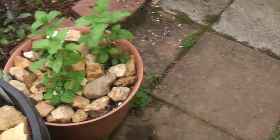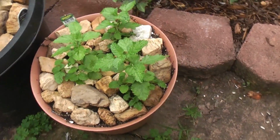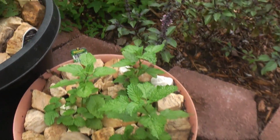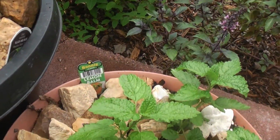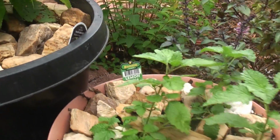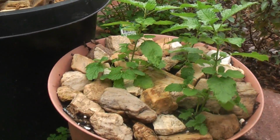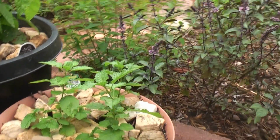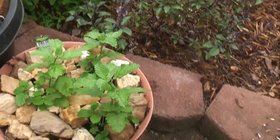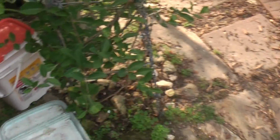That's some lemon mint. No, it's not lemon mint. You know, there is a difference. This is lemon balm. Totally different than lemon mint. Lemon mint is supposedly a great pollinator plant, which I've planted some from seed, but it's probably too late in the season for it to do much. But the lemon balm, I just don't know much about that. It probably won't do much from a pollinator perspective.